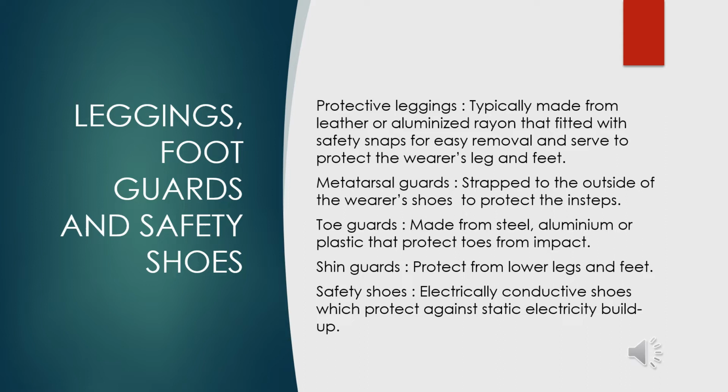First, protective leggings are typically made from leather and aluminized rayon. Protective leggings are fitted with safety snaps for easy removal and serve to protect the wearer's leg and feet. Next, metatarsal guards. These are strapped to the outside of the wearer's shoes to protect the instep.